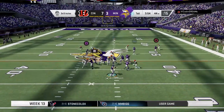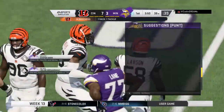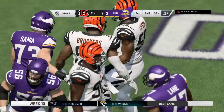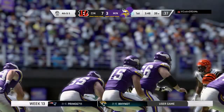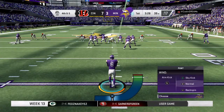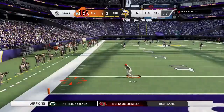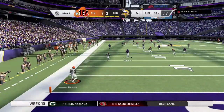On 3rd and short, they'll try and pick it up through the air. Under a heavy rush, and down he goes. Michael Brockers, he's the culprit, causes a loss of 5, and it brings up 4th down. So on 4th down, they bring on the Michigan man, Matt Wild, to kick it away. And last week in the loss, 5 punts as he gets this one away.